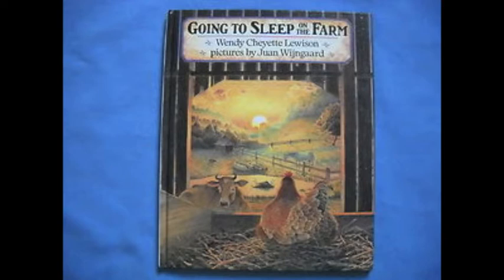It is Going to Sleep on the Farm, authored by Wendy Lewison and illustrated by Juan Wingegaard. And today we have three special guests. Our first guest is Leslie, a kindergarten teacher, and she's going to describe to us why she enjoys reading this book to her class. Leslie, go ahead.